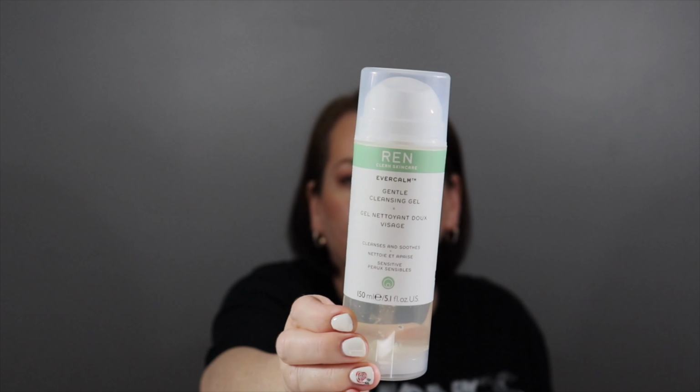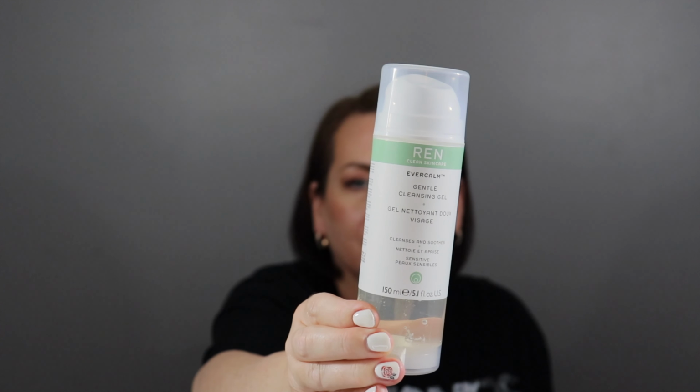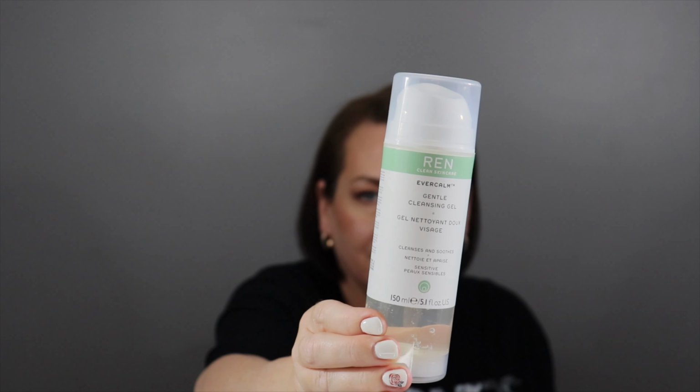And the next product in the box is one of my favorite facial cleansers ever. This is Ren Clean Skincare EverCalm Gentle Cleansing Gel. This is made for sensitive skin. However, I love using this whenever my skin feels really stressed.